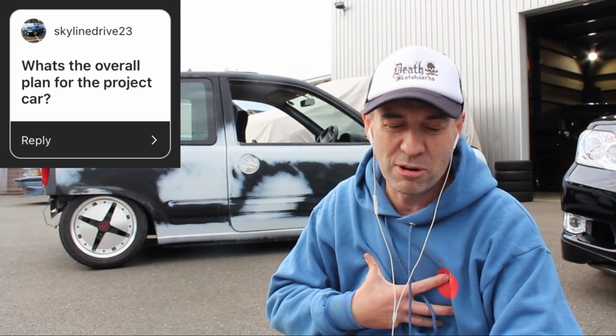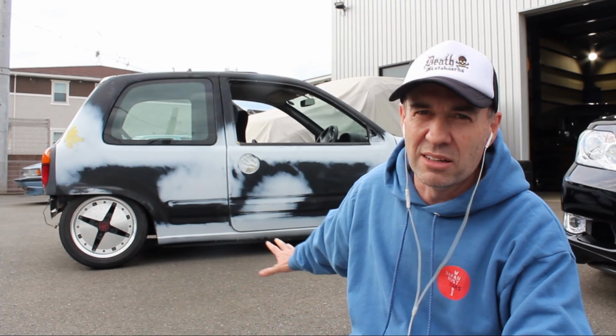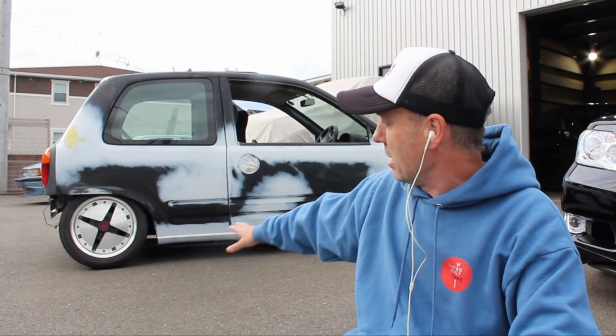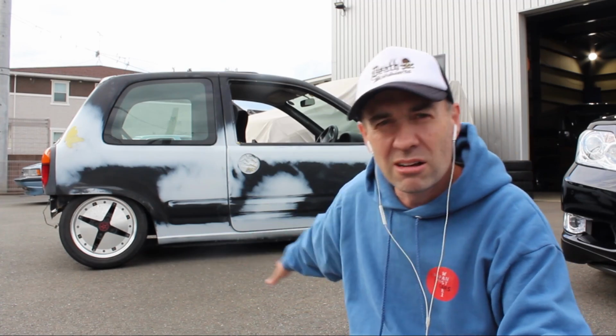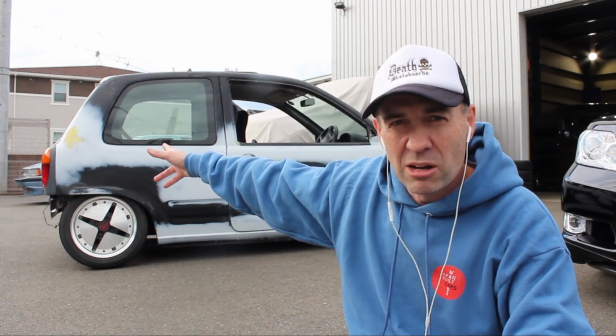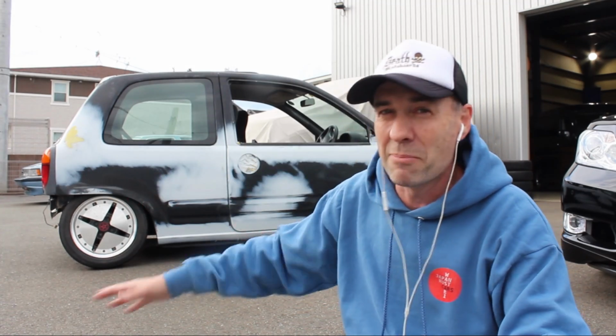What's the overall plan for the project car? Well, low. Inside the wheel arches, no over fenders. There will be some body work. There could be some spats, what do you call them? Spats or side skirts. There's going to be a rear wing on it, and I'm pretty sure it's the OEM one we're going to go for. Front spoiler, they're going to make something custom for that as well. So there will be a few body mods.